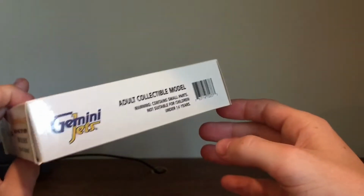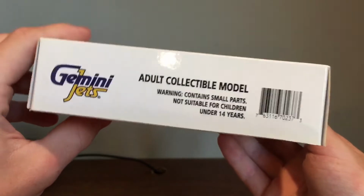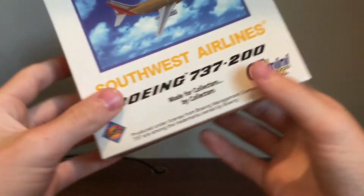Let's take a look at the rest of the box because I didn't really go too in depth. This is back when all of this stuff holds true. So, whoops. All right.